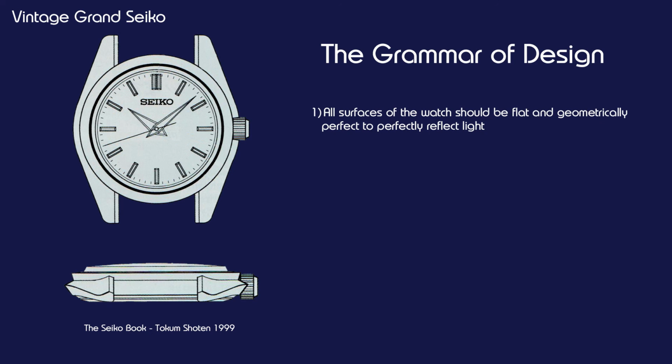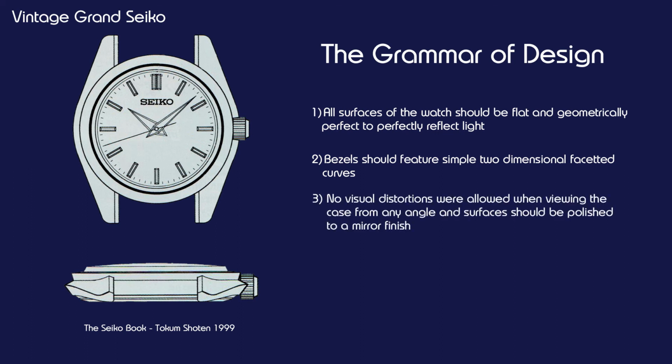Firstly, all surfaces of the watch, from the case, dial, indices and hands, should be flat and geometrically perfect to perfectly reflect light. Secondly, bezels should feature simple, two-dimensional faceted curves. Thirdly, no visual distortions were allowed when viewing the case from any angle, and the surfaces would be polished to a mirror finish. And finally, all cases should be unique. No more pedestrian, boring round case designs.